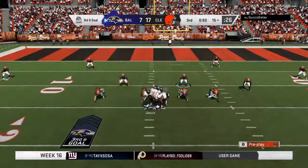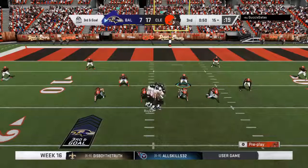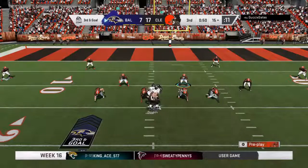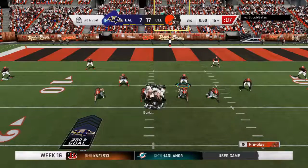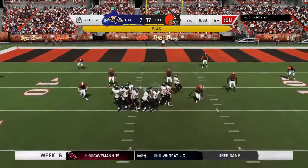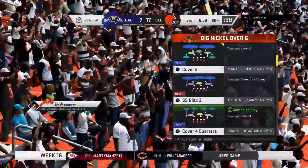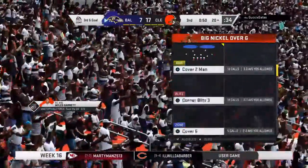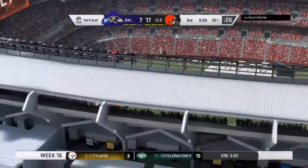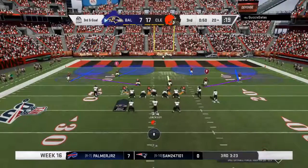Check 4, check 4. That's going to set him back 5 yards. How crucial will those 5 yards be? We'll see as they come up again here, 3rd and goal.